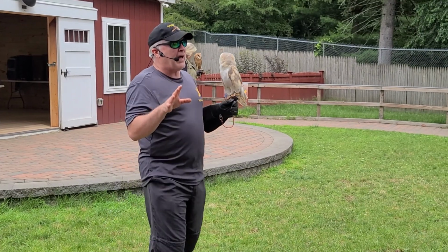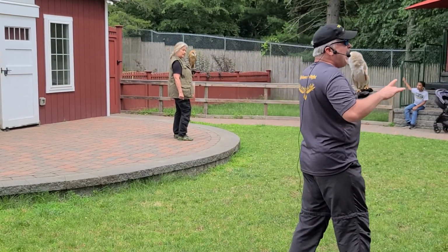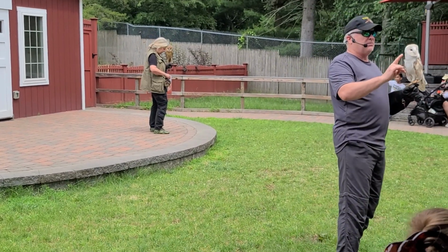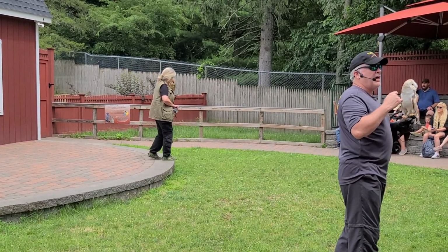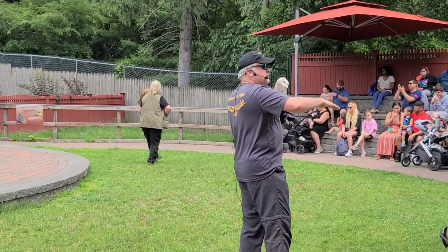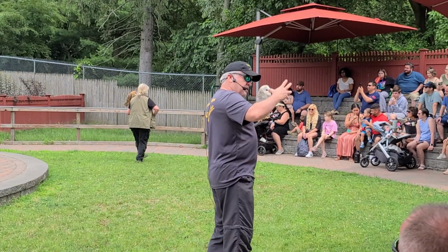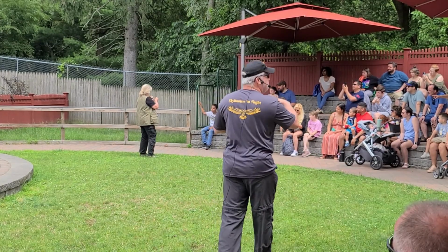But on a pitch black, moonless and starless night, they still have to be able to locate their prey. And that's when their hearing comes into play, because their hearing is even more important than their eyesight. That's why we usually group the birds into two different groups, sound hunters and sight hunters. We're starting out with the sound hunters. They locate prey by sound. These two birds, by the way, are both barn owls.